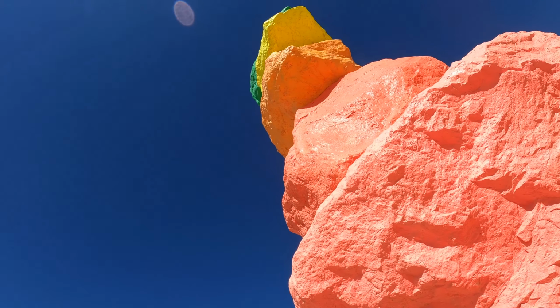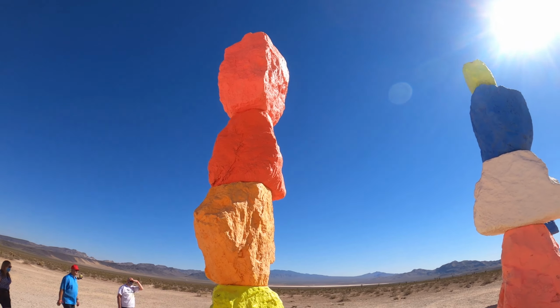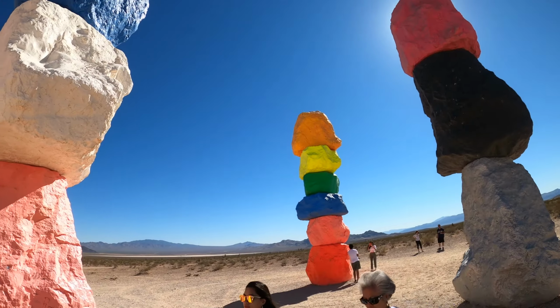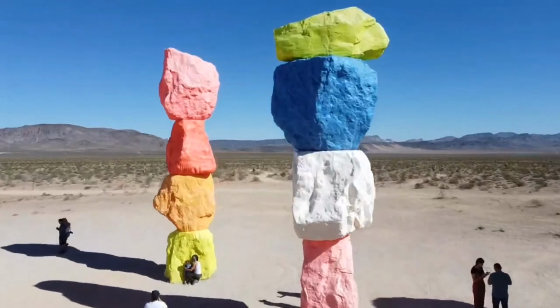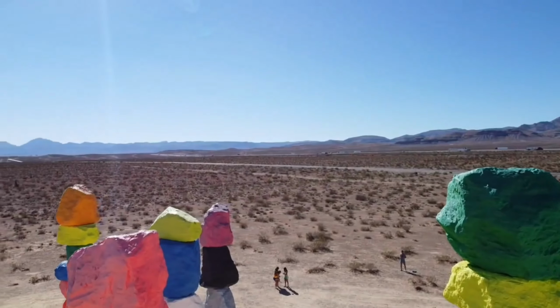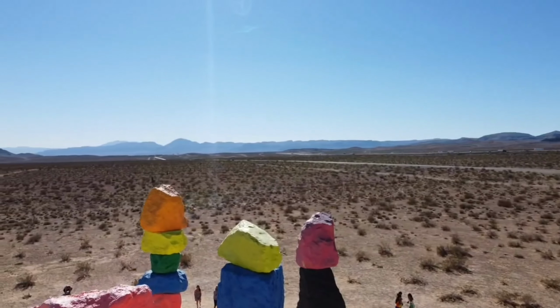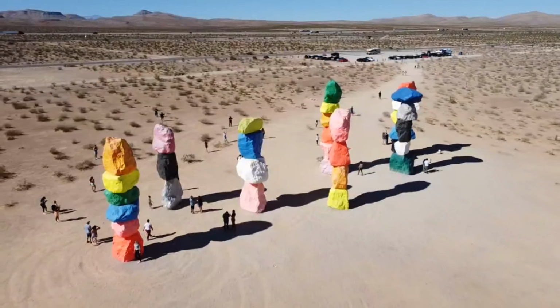Wow! Welcome to the Seven Magic Mountains, a large-scale desert art installation produced by the Nevada Museum of Art. I was surprised to read on their website that this is only a 5-year exhibition, and 2021 is the last chance to see this unique outdoor attraction before it's relocated.